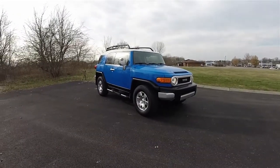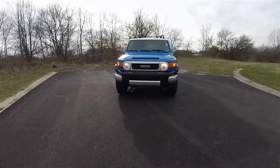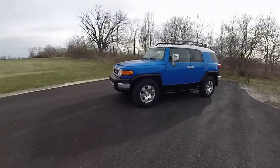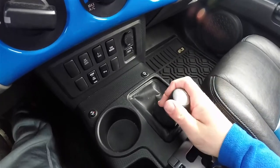Hello everyone, today we're going to take an in-depth walk-around look at this 2007 Toyota FJ Cruiser. And this FJ Cruiser is painted in VooDoo blue, features the white roof. Interior is an aftermarket supplied charcoal leather, features blue leather inserts to match the exterior. And this FJ Cruiser is four-wheel drive.